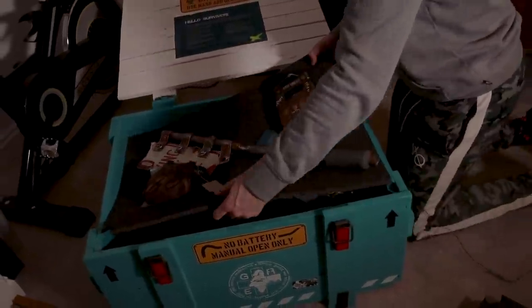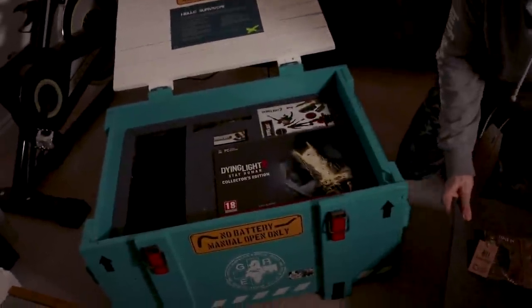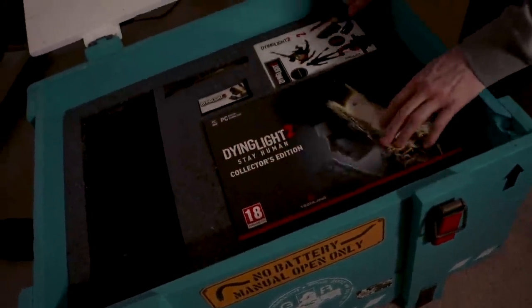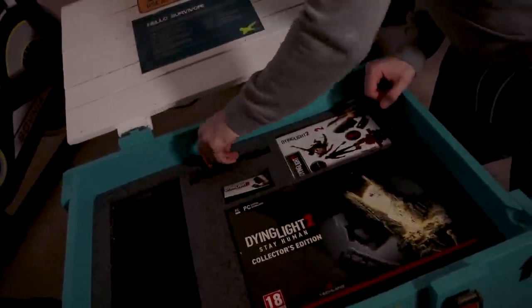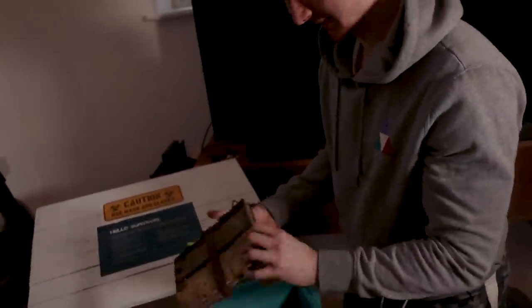Okay, let's get this thing out nice and carefully now. Here we go. Holy crap. This is wild. Look at this! This is like a crazy collectible version, the collector's edition. We got a Dying Light pin, you can put that on your shirt, put it on your trousers, whatever you want. And look at this, we have the Necronomicon Ex Mortis. That's actually crazy.